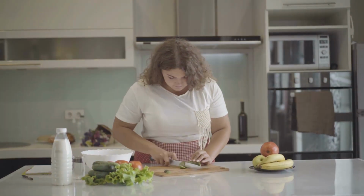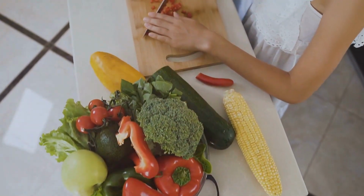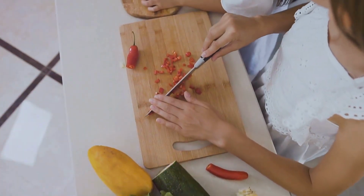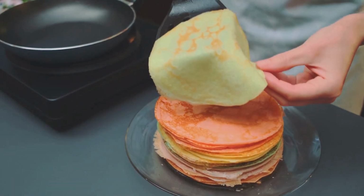If you're ready to jumpstart your weight loss journey, give this recipe a try. With a little bit of time, you'll be on your way to a slimmer, healthier you. Trust me, these pancakes are your new best friend in the kitchen.